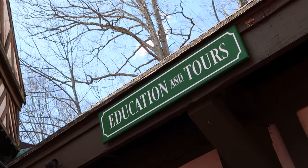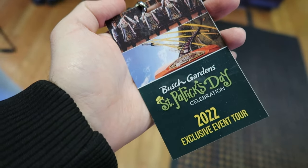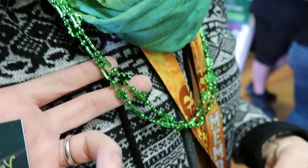To get things started today, we're headed straight to the Tours and Education office right at the front of the park in the London area. There's many different tours you can book here at Busch Gardens Williamsburg, ranging from animal tours to event tours. But whatever the tour is, there's a good chance you're going to start at that Tours and Education office. So head to the front of the park if you got one of these things booked, check in, and they'll guide you from there. Here's our St. Patrick's Day celebration event tour lanyard. And we got some beads.